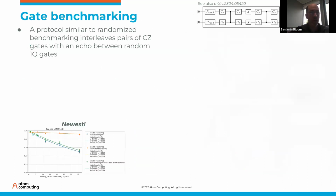And so from there, we wanted to move on to essentially gate benchmarking. Whoops, I see different things are showing up at different times. So what we do is we utilize something similar to a global echo randomized benchmarking sequence. What this allows us to do is try out a few things.